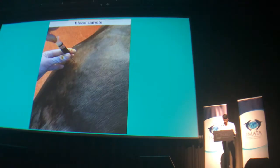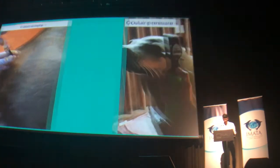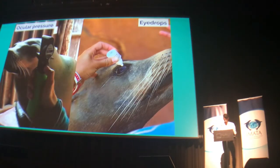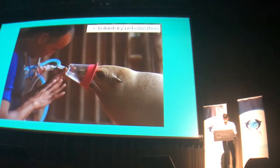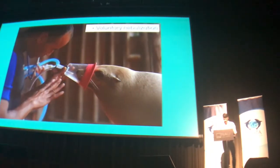Ground sample training, eye drops and ultra-reflection, ultrasound and x-ray position, voluntary nebulization, hydration and gastric sample training.